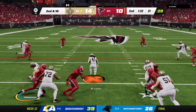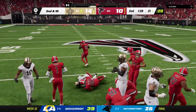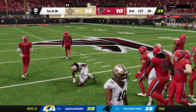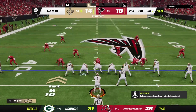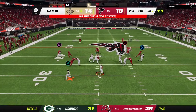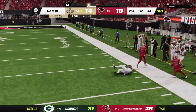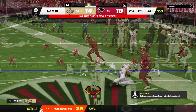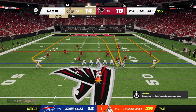They'll run out of the gun with Kamara. Oh, look at the juke. And he's taken down, but able to slip across the 35. So after the run by Kamara, now another 1st and 10. Here's Carr. He completes it to Olave. And he'll be brought down on the other side of midfield at the 43.